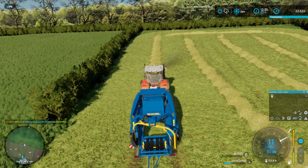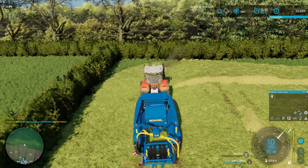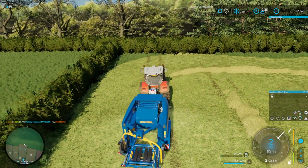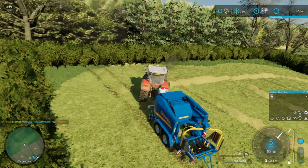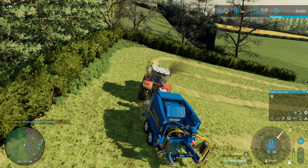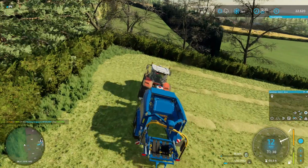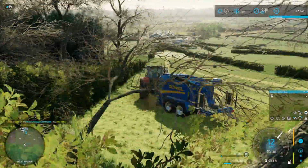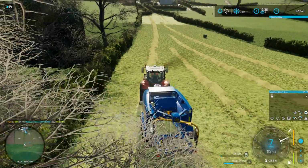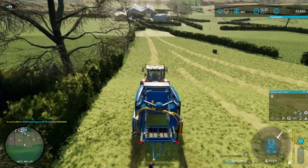Back up. Right, I'm going to shut up for a minute, and then we're about to hear the baler at work. It just leaves the little bits on the turns. You have to go back a bit and just pick them back up, but that's not a biggie. Yes, I'm not concerned about that.